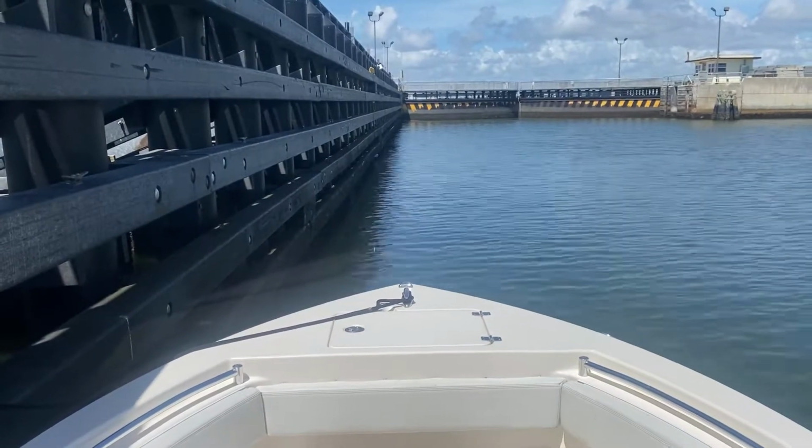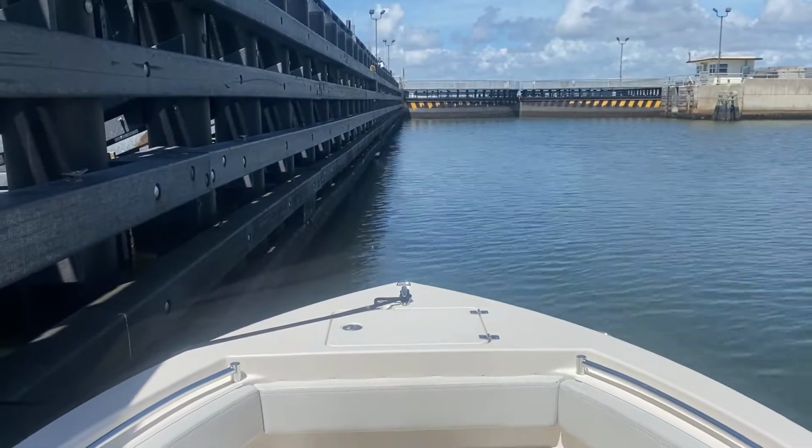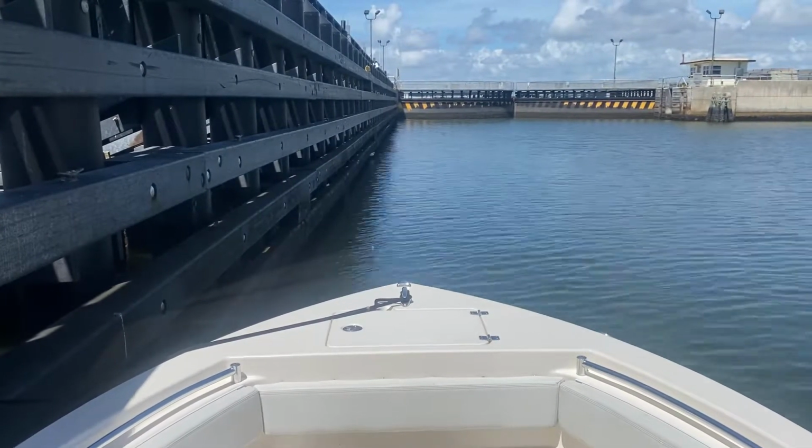While waiting in the lock chamber, you are likely to see many different species of fish swimming around. This is all a cruel joke though, because the lock is a no fishing area.